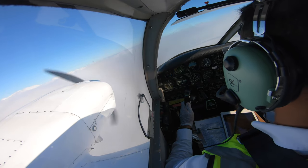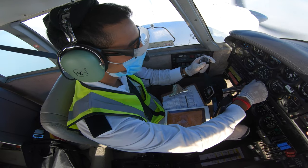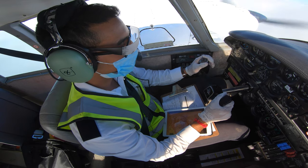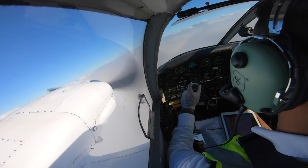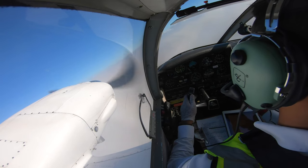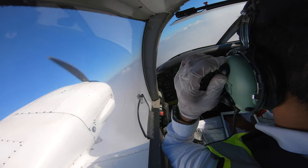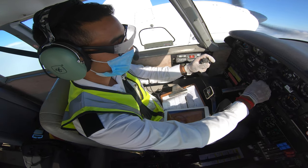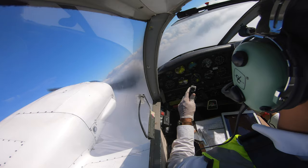PRIMA 352, right turn onto a heading of 255 degrees. Right hand turn to a heading of 255 degrees, PRIMA 352. Well, to be honest, I'm not that comfortable at the moment. PRIMA 352, right turn, heading 260 degrees. 260 degrees, right turn. I'm going to feel it out here. It looks like we're clearing, it's been in the clear here, but let's see.